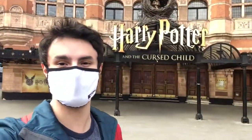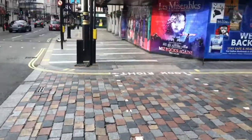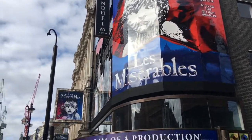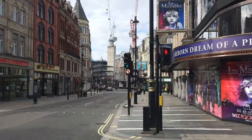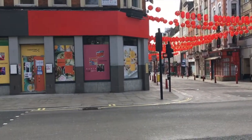Hey everyone, we are now outside the Harry Potter and the Cursed Child studio. And on the walk we passed a number of popular West End theatre shows such as Les Mis. If you didn't know, in the West End there are 39 theatres, and in 2018 there was a record number of attendees of 15.5 million.